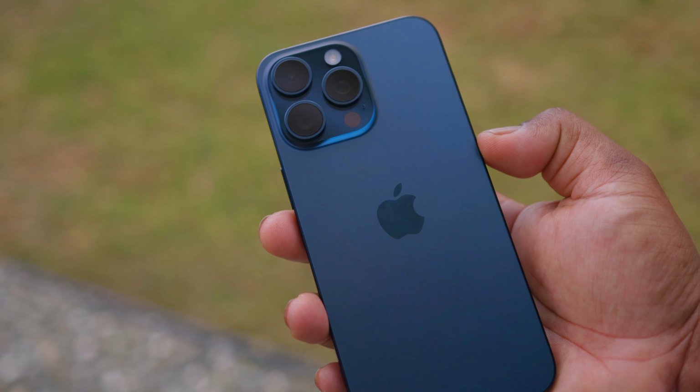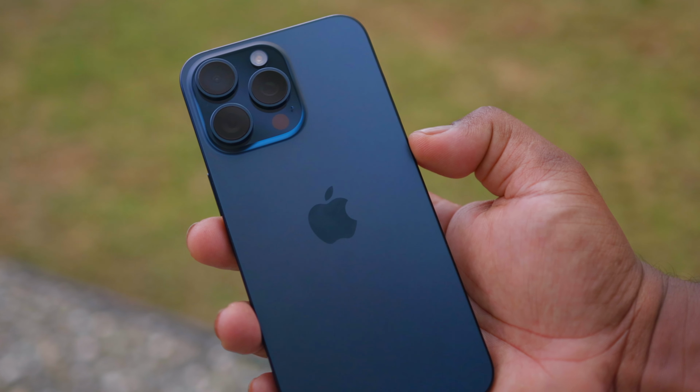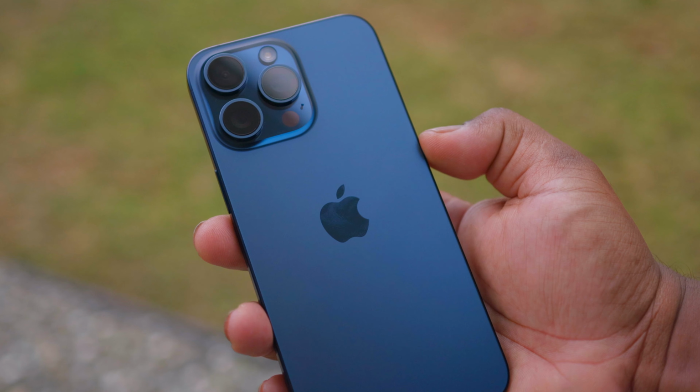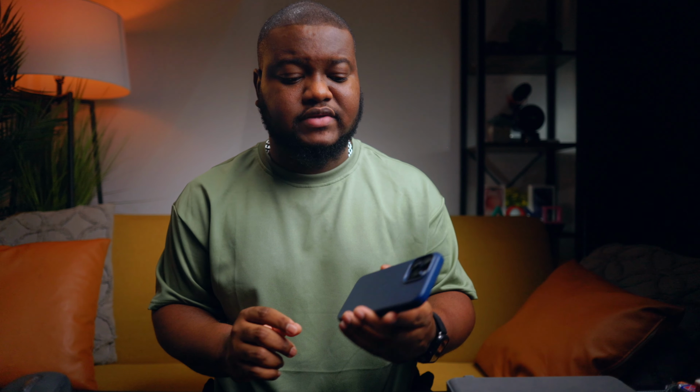The cameras on the iPhone 15 Pro are also extremely good for photos and especially for videos. So on occasions where I want to record something pretty quickly on my smartphone, I tend to reach for the 15 Pro Max most times.